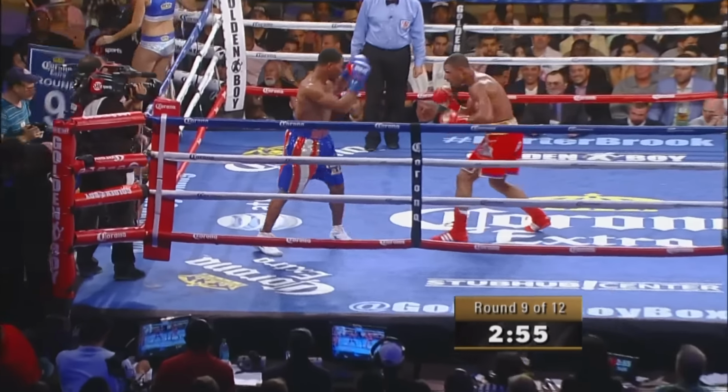This is a level when I see Brook in the centre of the ring, pushing Porter back and making the first move, but single punches are no good. He throws a single punch and look what comes back at him. He does look tired by Porter.